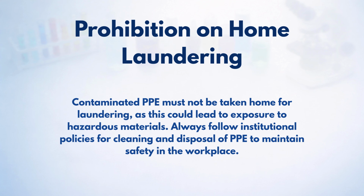Laboratory PPE must not be taken home for laundering. Always follow institutional cleaning and disposal procedures.